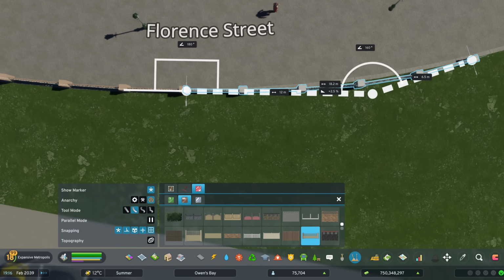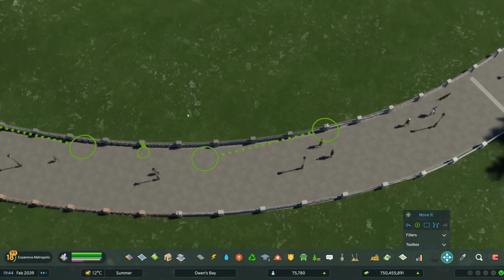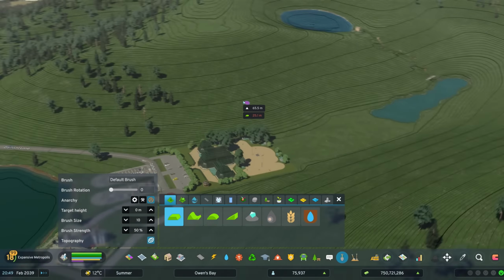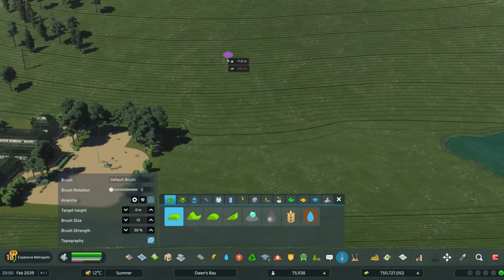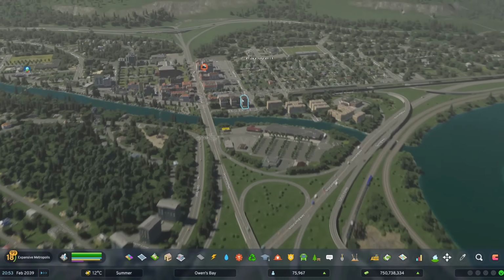The thing that surprised me here was the botanical gardens with the hotel actually created something that functions properly. I was not expecting that hotel to actually be usable, but people are using it.